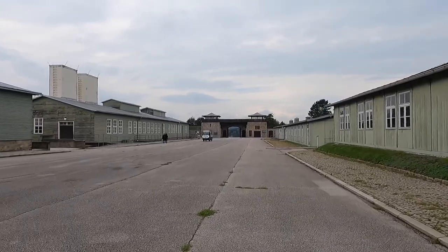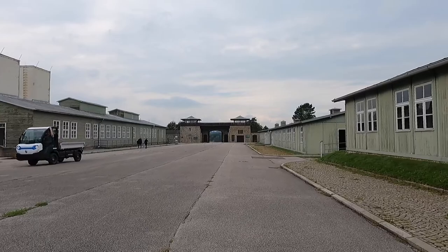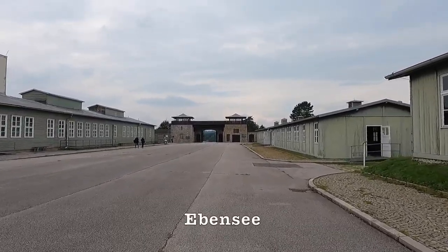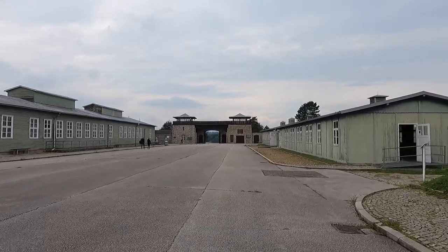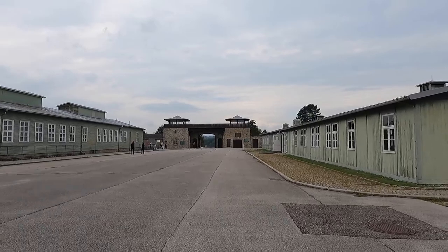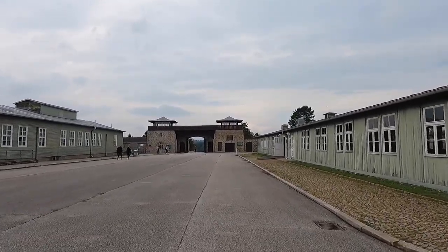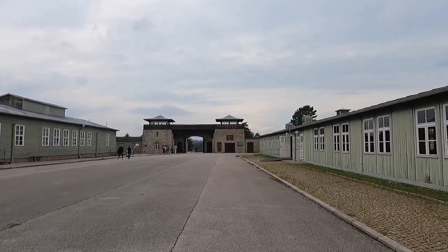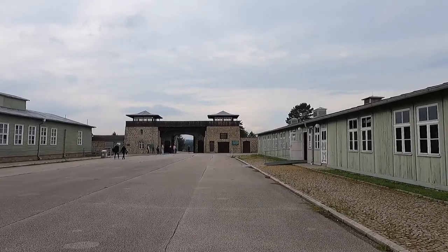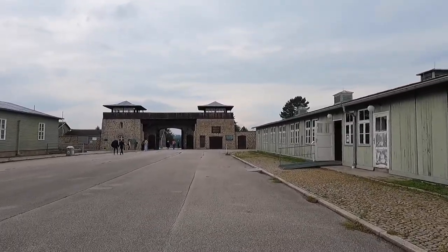About 3 weeks ago, I was in another sub camp called Ebensee concentration camp in Ebensee town in Austria. Basically, those sub camps were used to hold inmates that were working as slave labor.